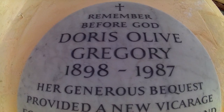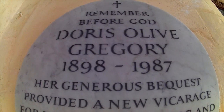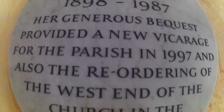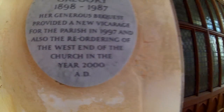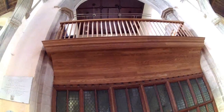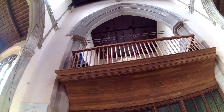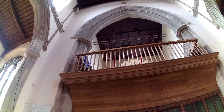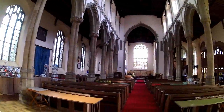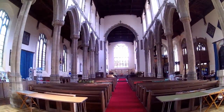Doris Olive Gregory, 1898 to 1987. This is the area underneath the massive tower. That's a really big area with a big arch and the bell pulls. We can stand here, turn, and see this very grand church.